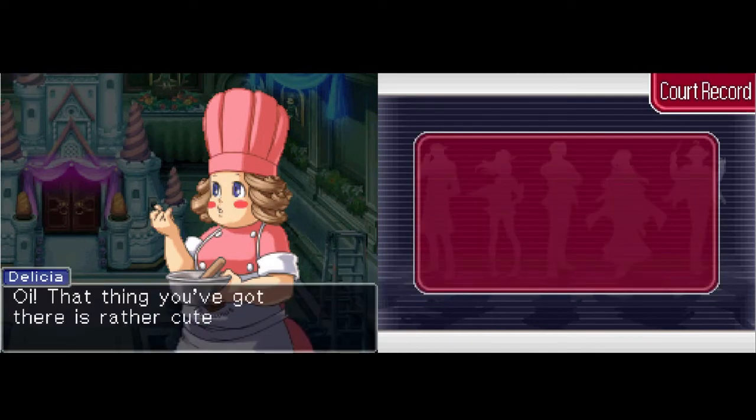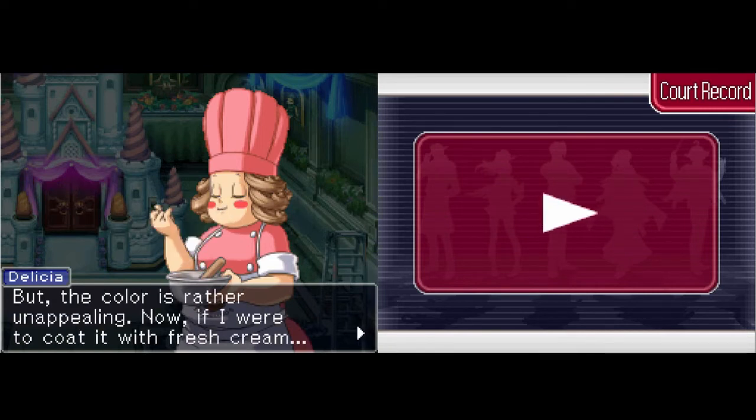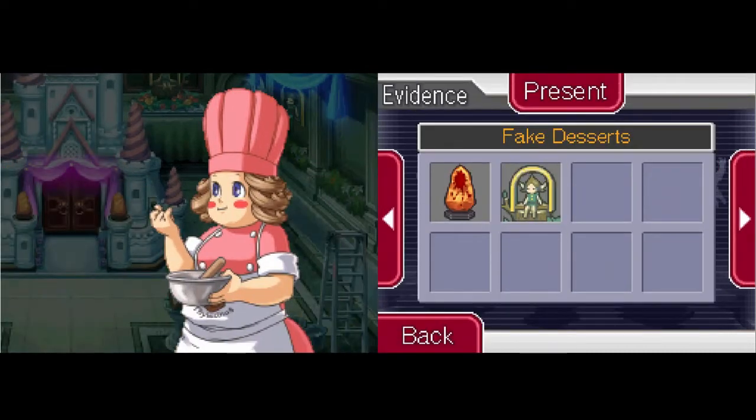Boy, that thing you've got there is rather cute, Greggy. But the color is rather unappealing. Now, if I were to coat it with fresh cream... Stop it! Wait, what?